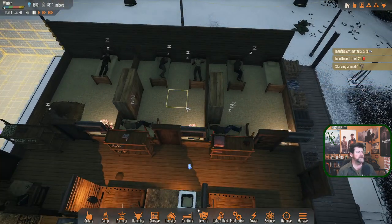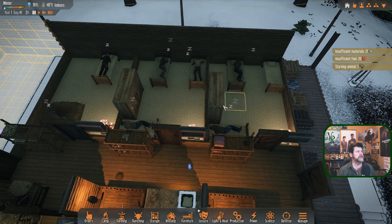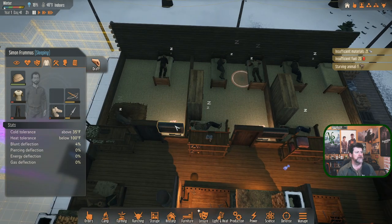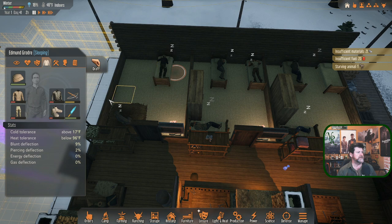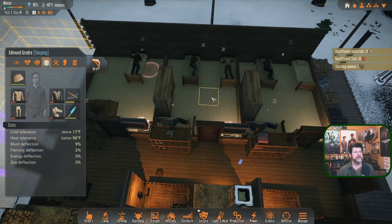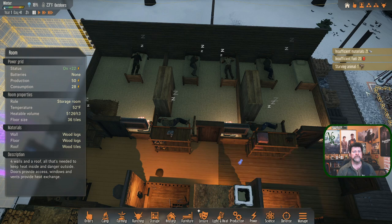Through the vent, bedrooms are in the upper 40s, and that is constant through the entire room. As long as we stay warmer than their minimum, for Simon it's 35 because he doesn't have a coat. So who is this? Edmund, you're at 17. As long as the bedroom is warmer than 35 and we are at 48, Simon's going to be fine. So right now temperatures seem to be working.